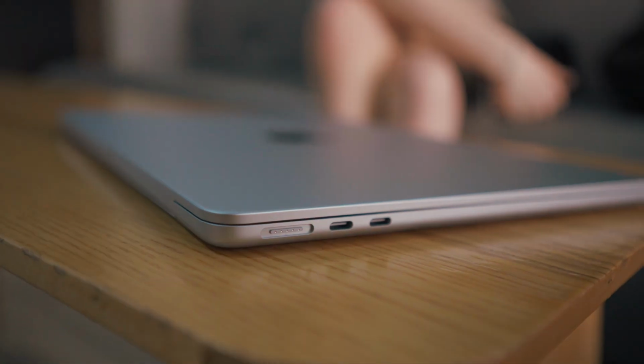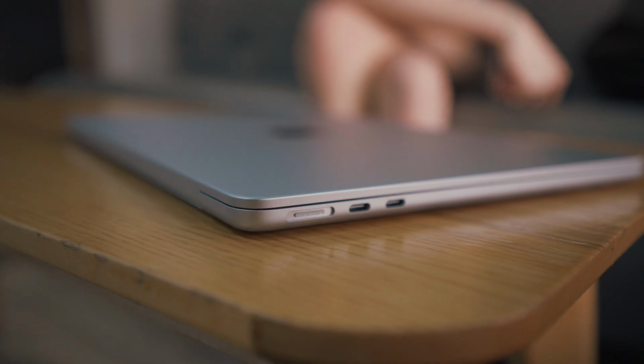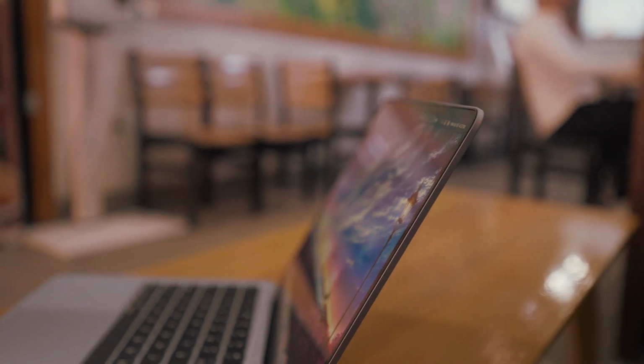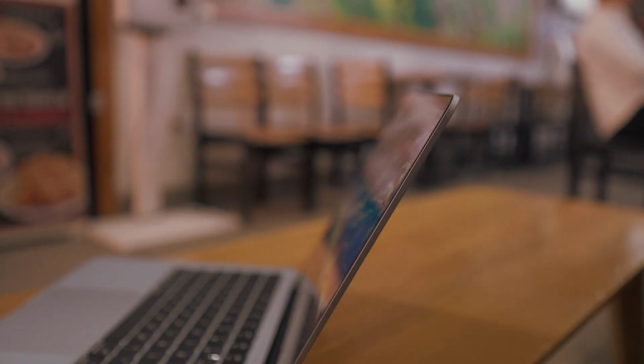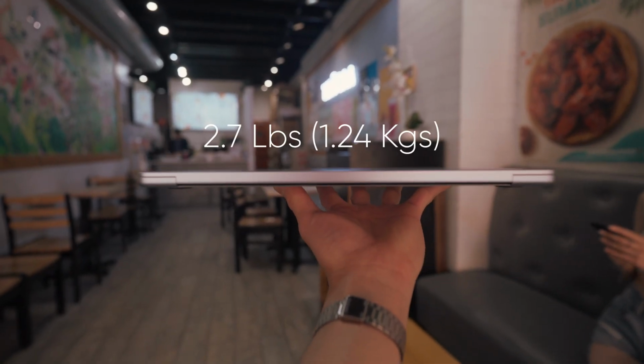But yeah, I want to talk about the design real quick. Let's just jump right into it. They kept the same chassis as the M2 and the M3 before. This is a 13-inch model. It's sleek, it's thin, and it continues to impress. One of my favorite aspects of the Air is still its weight, which comes in at around 2.7 pounds or 1.24 kilograms, and it only measures 0.44 inches thick.